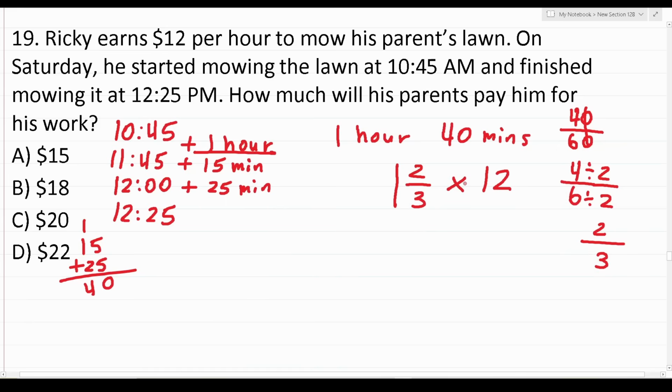In order to proceed, we want to convert this mixed number into an improper fraction. So we're going to do 1 times 3, which is 3, plus 2 is 5. So 1 2/3 as an improper fraction is 5/3. Of course, we're multiplying that by 12.